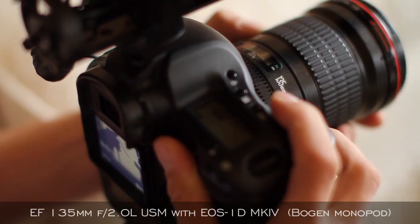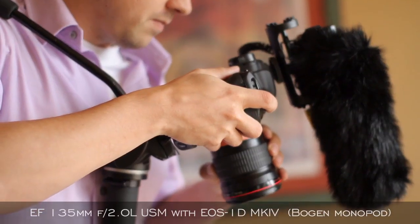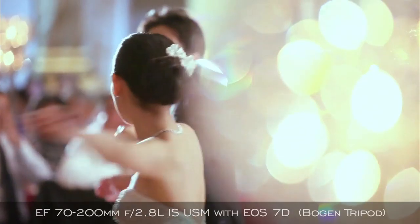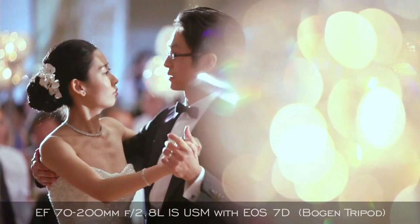But why would I get a 135 when a 70-200 does 135 and more? We choose the 135 over the 70-200 in most cases because, again, it's very small, which means that we can move around a lot more on a monopod, but as well, we actually prefer the look of the bokeh much more on the 135 as opposed to the 70-200.